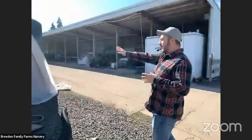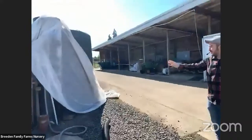You can ask for a water permit, but it's not as good as water rights. So with water rights, we actually own a part of nature. And we take the water from the river that's across the street, we pump it underneath the nursery, and we put it in these tanks right here.